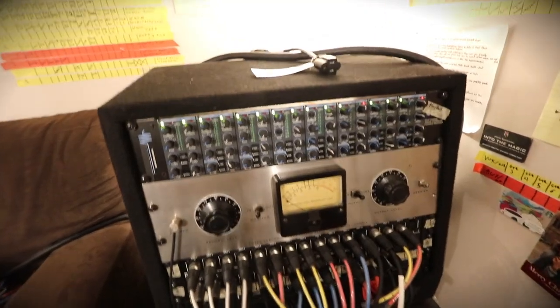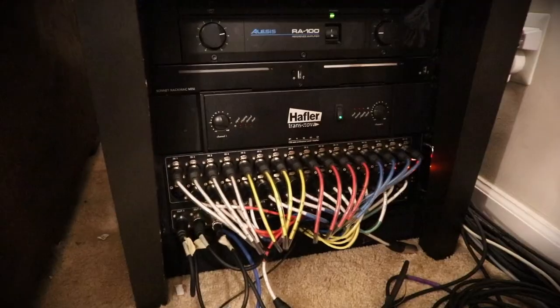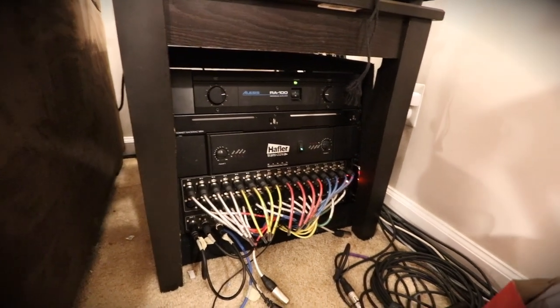So this here is the old rack. I just don't have stuff on top of it right now. But that's the old rack. You guys have seen that a bunch. And there's the new rack. It's unfinished, but it's a work in progress. I'm really excited about that.